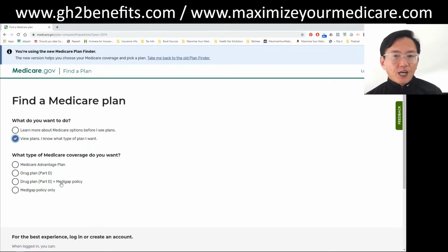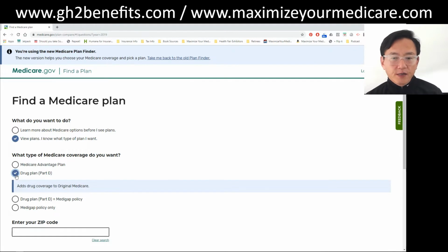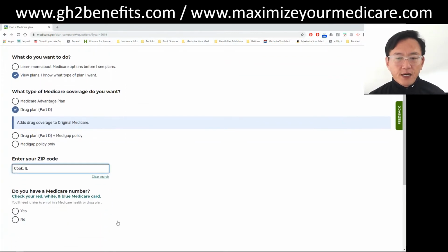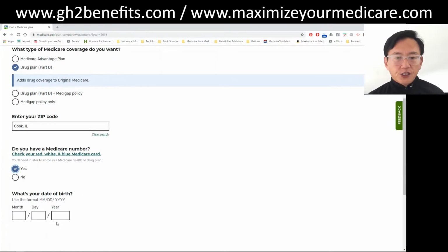Okay, we're going to go through each of these selections, but let's now just go to drug plan. It is very common that we just choose a drug plan. And this can be any zip code. So let's see, this should be Chicago. Yes, it is. Cook County, Illinois. And there we go. Do you have a Medicare card? Yes. What's your date of birth?